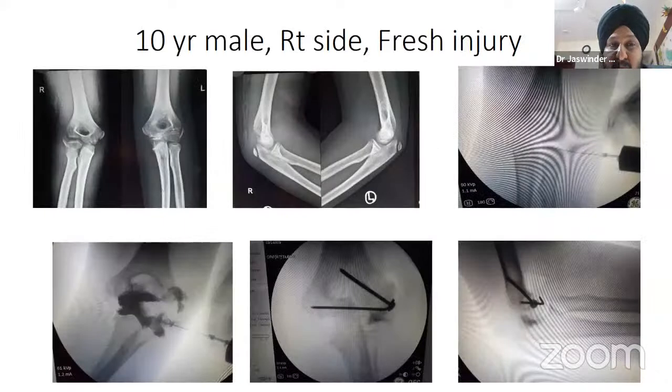So again, for the postgraduates, if a patient comes with a fresh injury, if it is undisplaced, we'll get weekly x-rays done. We'll give a slab or an immobilization, and up to 6 weeks, we need to immobilize the fracture, after which, when we feel the union is there, we'll start the mobilization.